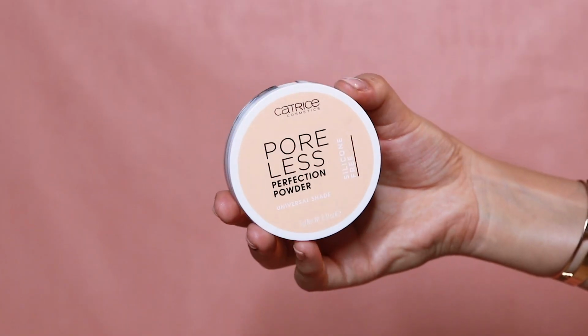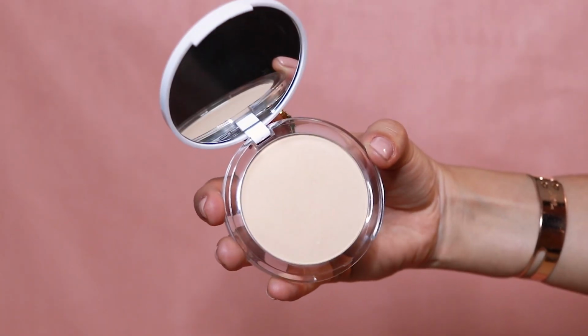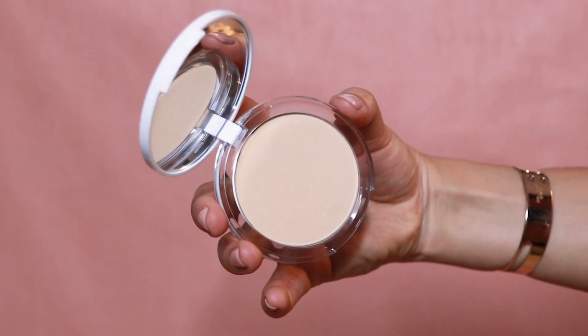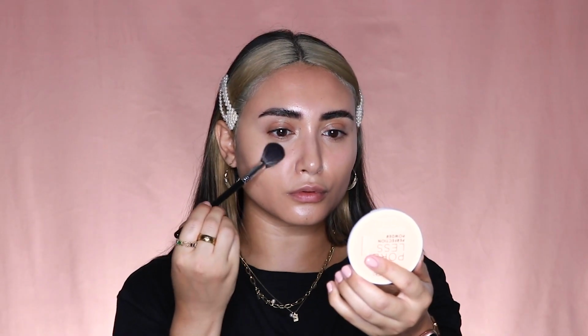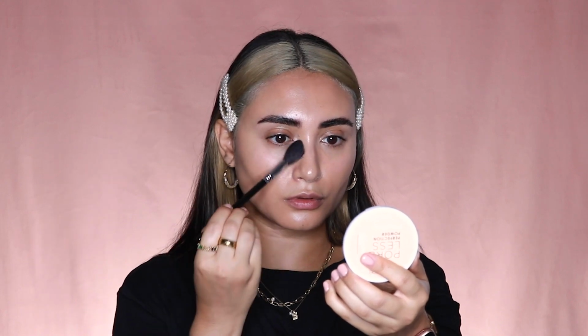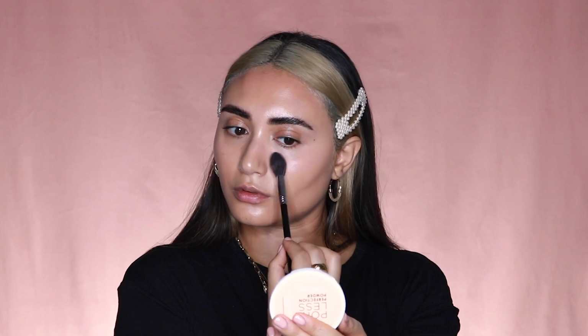Next, I'm using the Poreless Perfection Powder to mattify my T-zone, and I like to apply this with a small tapered brush for a precise application. As you can see, just a thin layer of powder really changes the dimensions and adds a bit more balance to the face, so I highly recommend this step.